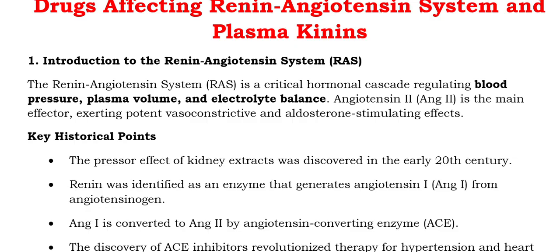The angiotensin II, right, got it. What makes that molecule so important? Well, Ang2 really packs a punch in terms of its effects. It's a potent vasoconstrictor. Think of it like squeezing blood vessels tighter. That narrows them, which increases pressure. And it also acts on your adrenal glands, telling them to release aldosterone. That's a hormone that's super important for how your kidneys manage sodium and potassium.